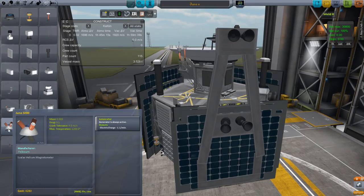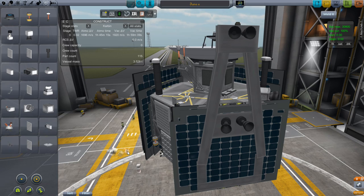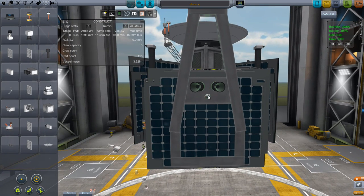Other instrument, the magnetometer, has this SHM, the Scalar Helium Magnetometer. It's an extra little bit that was an independent science instrument that goes right down on there.